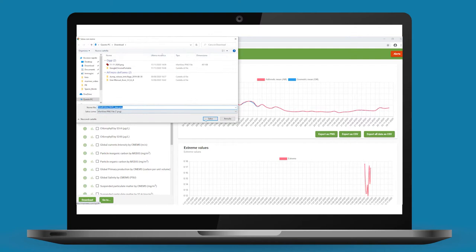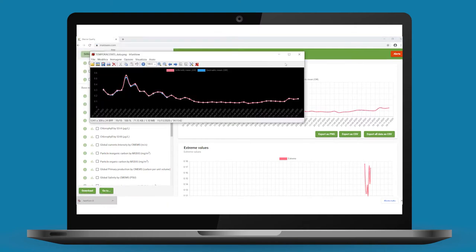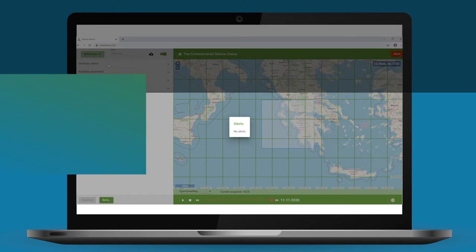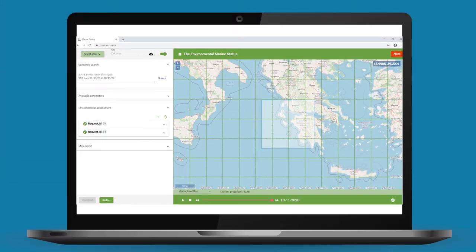The graph can be exported as an image or can also be exported as CSV format. It is accessed by a dedicated panel. Here we see some previous requests. If we expand a request, we can see that it is composed by a report and by a map.